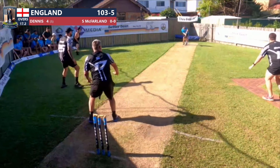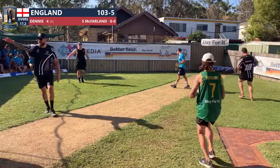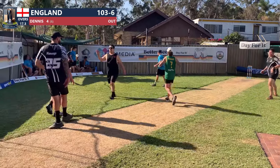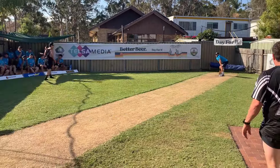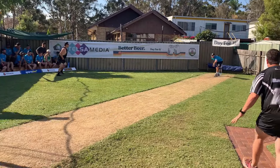They've done really well to even this out, quietly even it out. Well, I wonder if he's nicked that. He has, he's gone. Sam Dennis is gone. Simon McFarland on the board. And he deserves that. He's bowled well today, the elder McFarland.